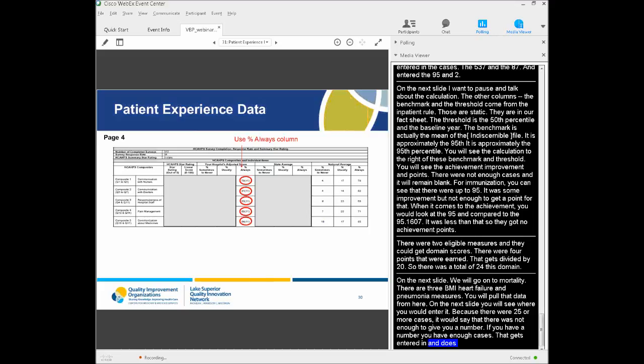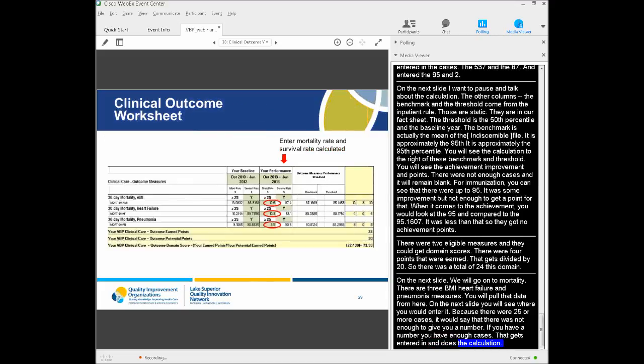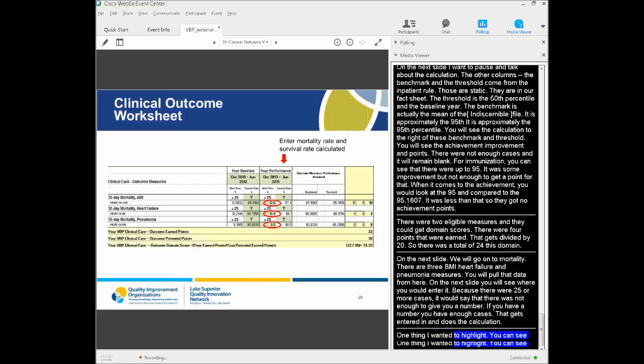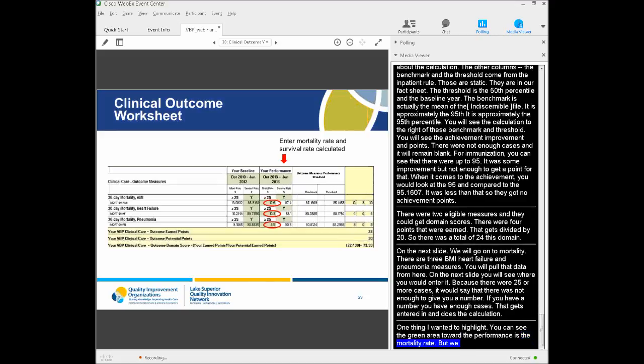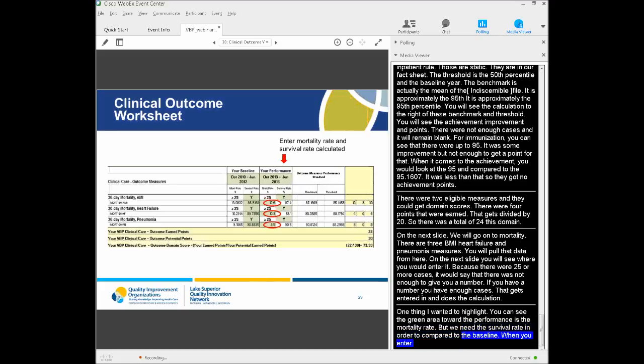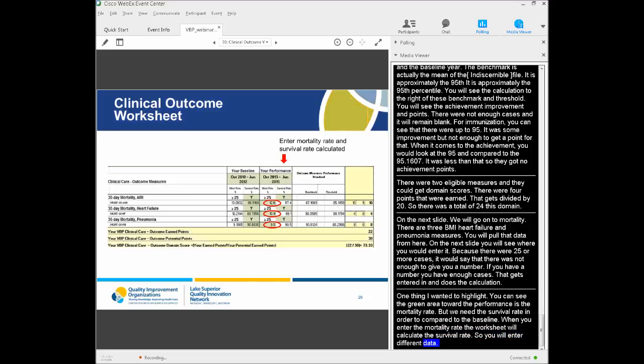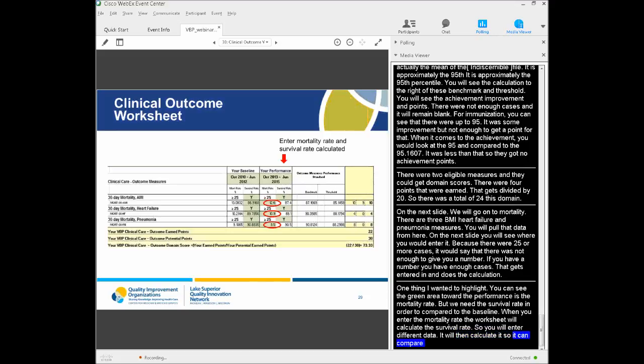Actually, let's go back one to that. So one thing I wanted to highlight here, you can see the green area for the performance is the mortality rate, but we need the survival rate in order to compare it to the baseline. So once you enter the mortality rate, the worksheet will calculate the survival rate. So you're going to enter different data, but it will then calculate it so it can compare the performance period survival rate to the baseline survival rate.